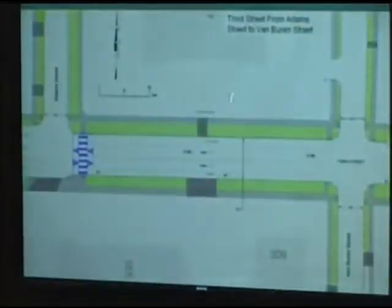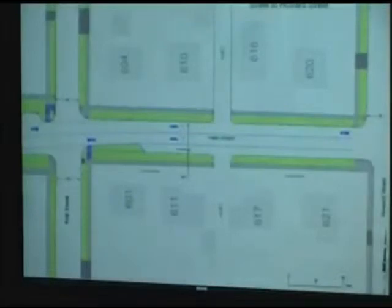As you go on to the east, now we're east of Adams, the parking on the south side drops out because the road narrows. Again, that's what's out there today. And as we get up to Polk Street, the road narrows again down to 30 feet. So we would go to 11, the bike lane ends, and we go to 11-foot lanes with an 8-foot parking on the south side. Again, that's what's there today.